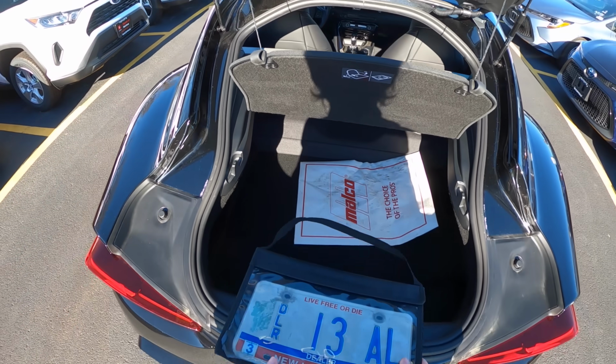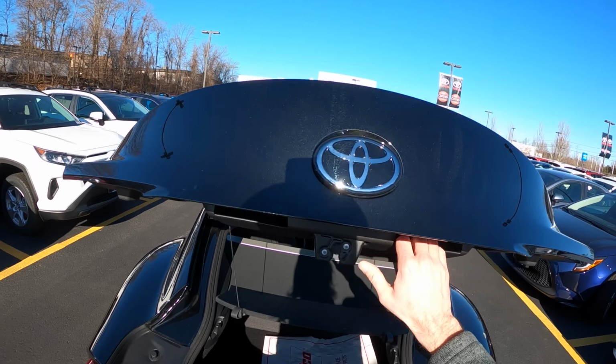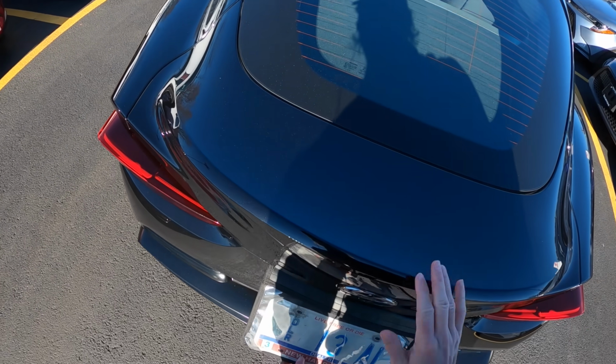Everything else in this Supra should be pretty familiar to you. Let's get a plate on it so we're legal.